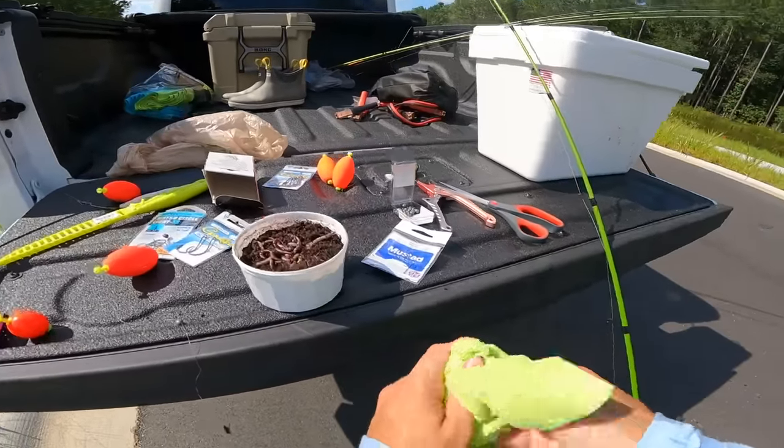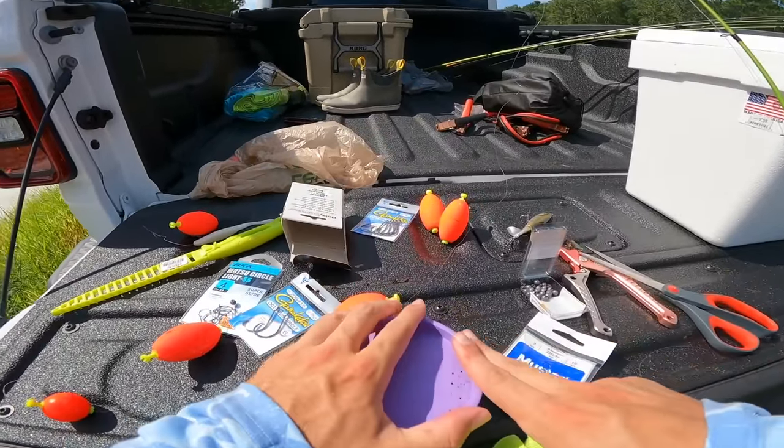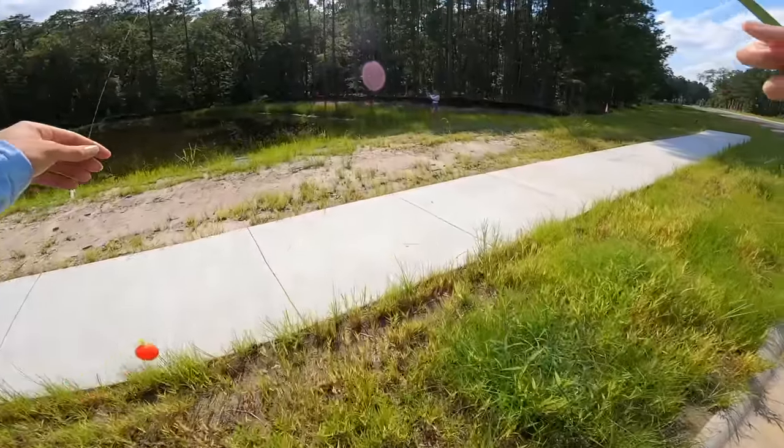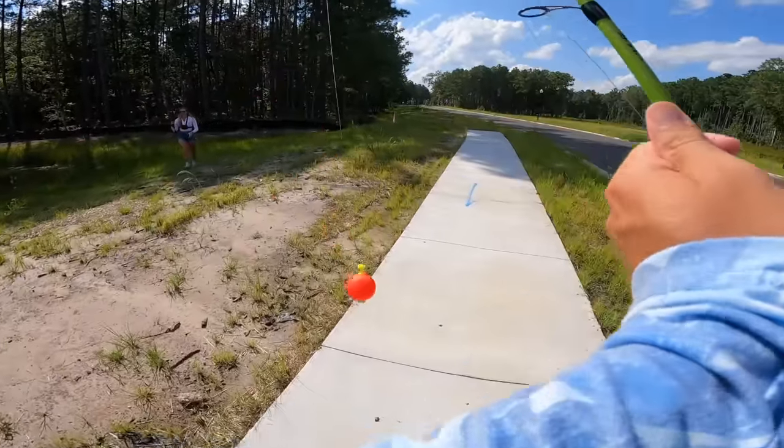Guys, it is so hot outside. And we've even been putting these worms in the shade, but these worms are already like all dead. We haven't even been fishing that long. I think it's like a real feel of 105, if you could imagine.